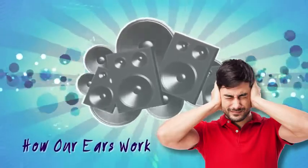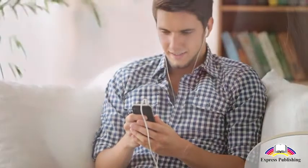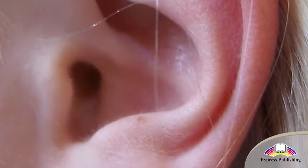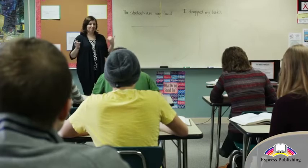Our ears work. Do you like music? Have you ever wondered how your ears work? Sounds are everywhere, and our ears pick them up.